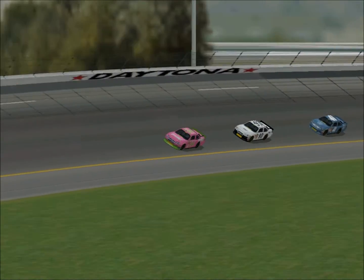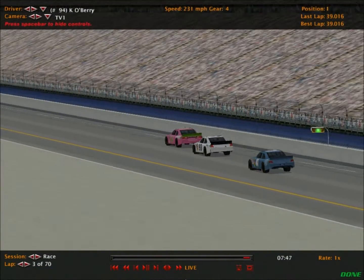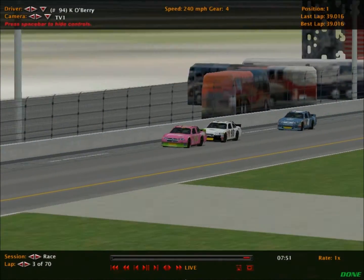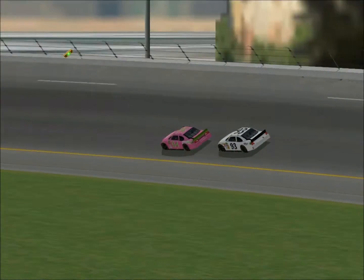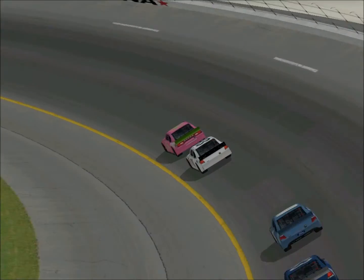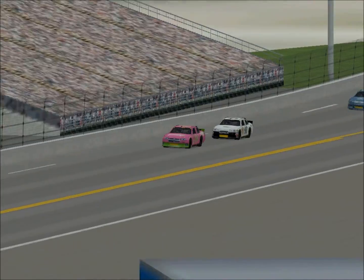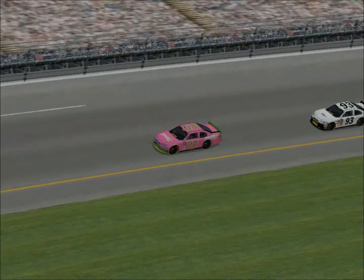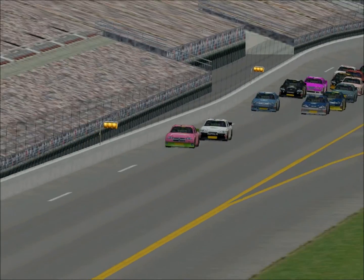Back up to the front. Here's Kelly. Look at that speed climb up. 230, 232, 234, 35, 37. Cars are flying around here. Like Ryan's going to try to make a charge here in car number 93. He's going to stay in distance here. So far, leading all the laps so far. This is lap number 4 coming up.